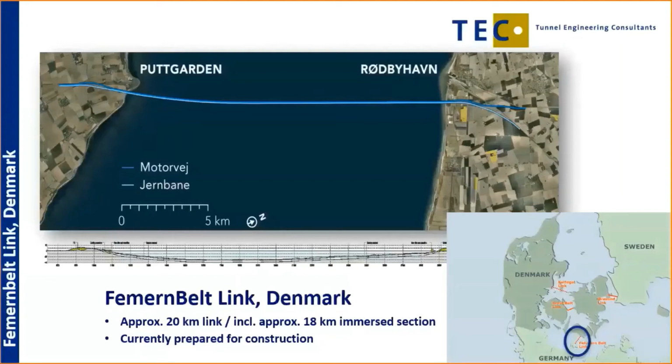It's a tunnel that is being planned between Puttgarden and Rødbyhavn, Puttgarden in Germany and Rødbyhavn in Denmark. The link is approximately 20 kilometers, and it contains an 18-kilometer immersed section.